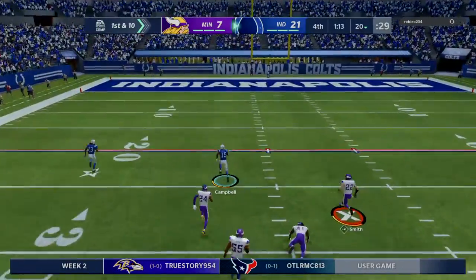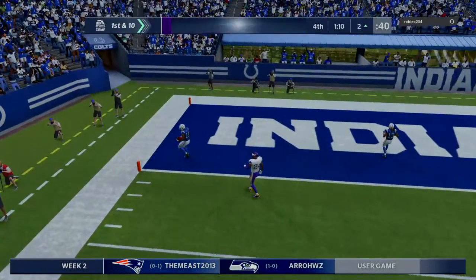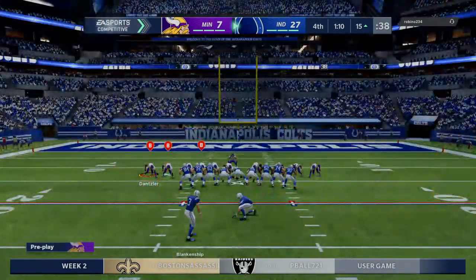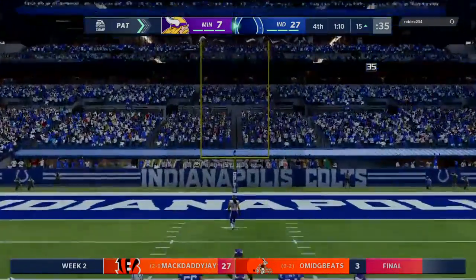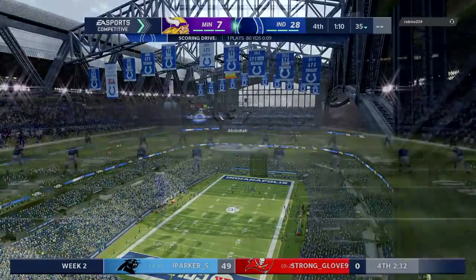He's got a man complete. 20. And he'll get into the end zone. Touchdown, Indianapolis. Harris Campbell, an 80-yard touchdown. And the Colts add on to their lead. Things are rocking easy here in the fourth quarter. They've got to feel pretty good about this one. Actually, they've got to feel excellent.